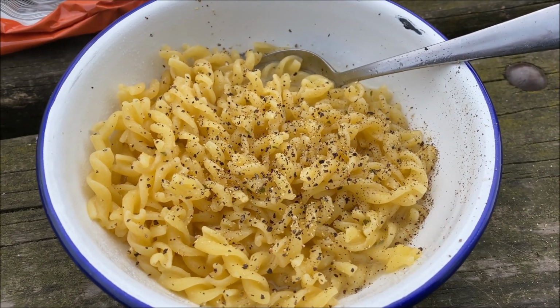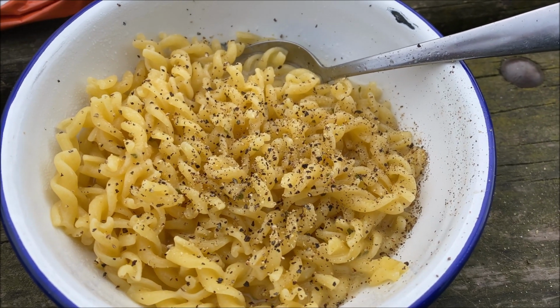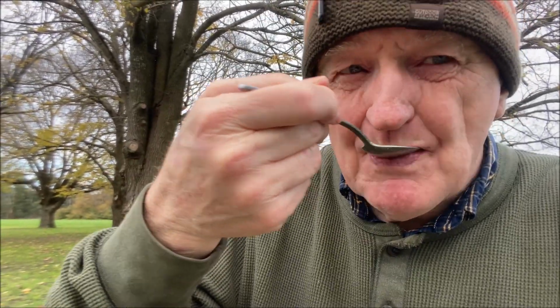Well, there you go, folks. There's my pasta lunch. Just added a bit of salt and pepper. The noodles are nicely cooked, so we'll see what they're like. Certainly hot. Quite tasty.